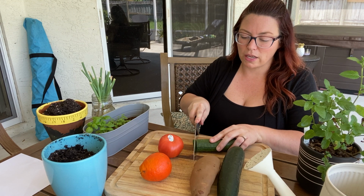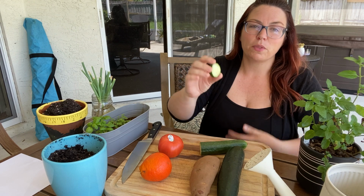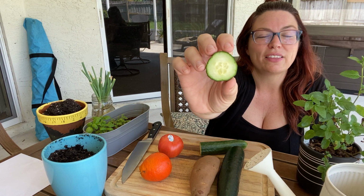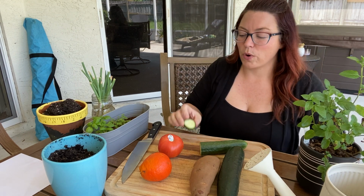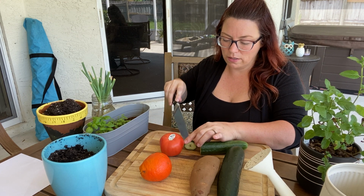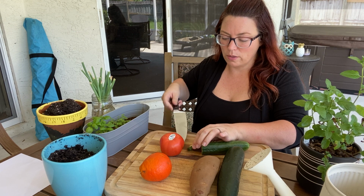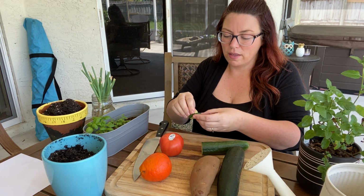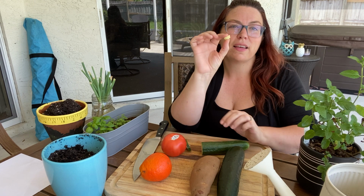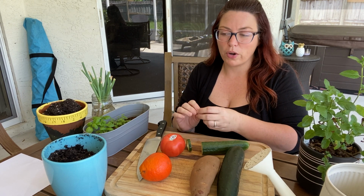Now Mrs. Ryder is going to cut a piece of the cucumber. And if you look, you can see that there are seeds inside. And we're going to take out some of those seeds so that we can plant them. So I'm just using my knife, cutting out the littlest part in the middle that has a cluster of the seeds, and then we are going to plant them.